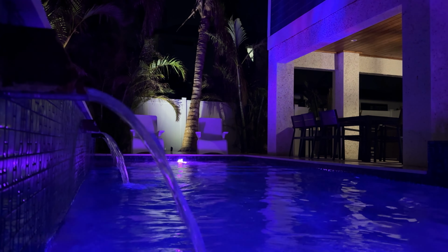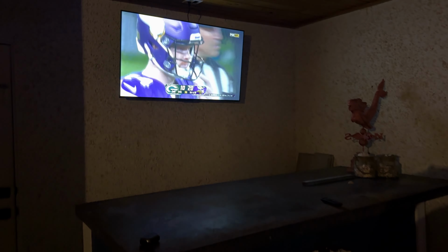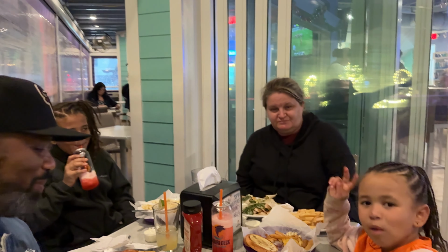After settling in, the girls decided to go for a night swim in the backyard. Well, I watched football. And before calling it a night, we hopped over to one of the last options open on a Sunday night for a late dinner, the Daiquiri Deck.